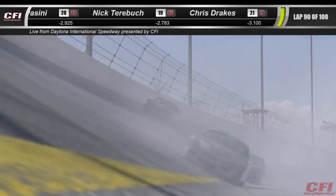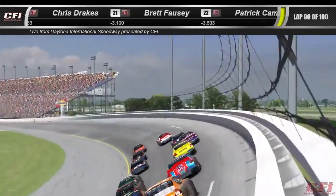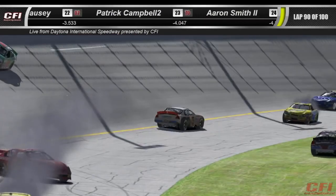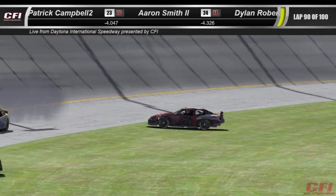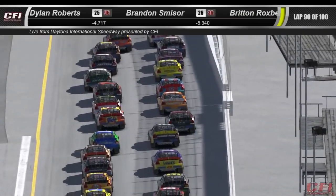They're not done wrecking yet. Coming in through 1 and 2. Big trouble. The 2 machine, the 29, the 3 of Wolford, one of the front-running cars. One of the dominant cars of the night is involved in this one, and we have another yellow. Another one.